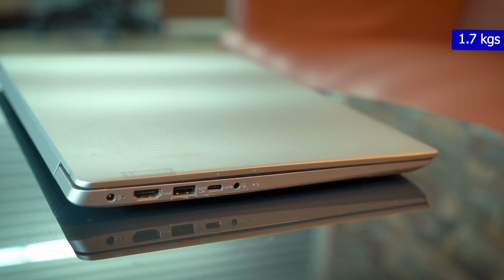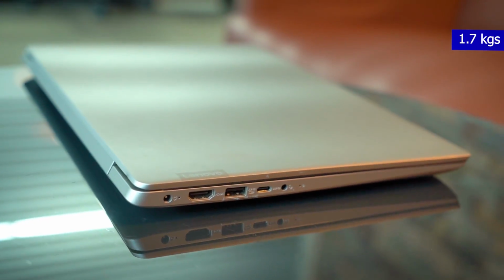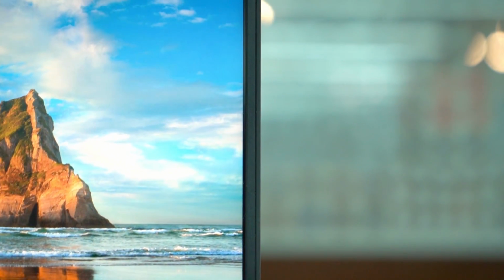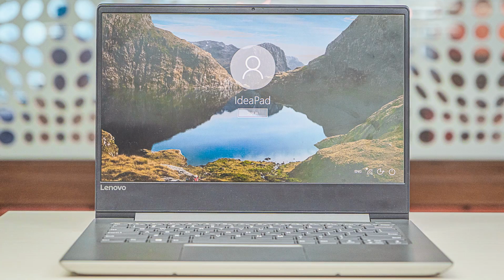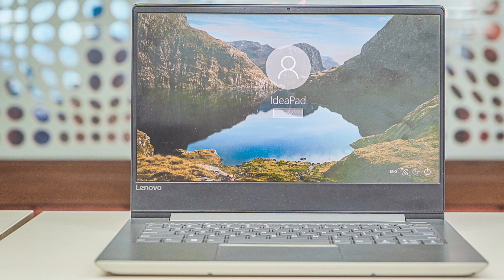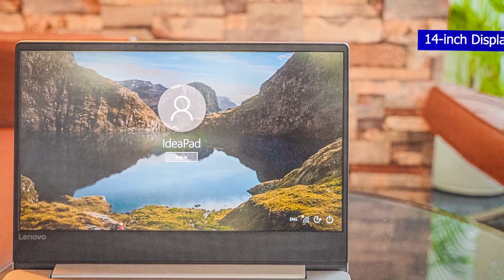Now, in terms of design, the laptop is pretty minimalistic. You get a plain back with the Lenovo branding hiding on the sides. The laptop weighs just 1.7 kgs, so it is quite lightweight as well. Once you open up the lid, you'll notice the thin bezels as well. Yes, there is a massive chin down there, but at this price point, you get a lot of positives, so I'll let that pass. Inside this frame is the 14-inch display.